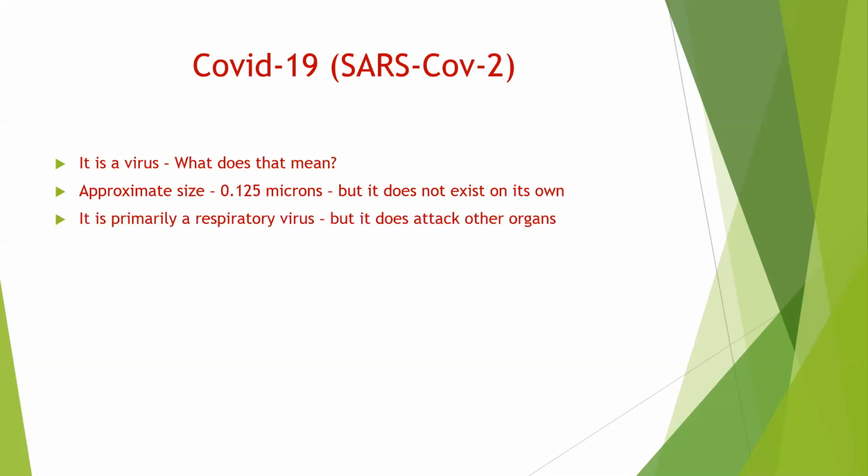It's primarily a respiratory virus, but it does attack other organs. They're finding that there's some brain damage. There's some issues that people are having mini strokes in their cardiovascular system. But primarily it's a respiratory virus that attacks the lungs and the rest of the respiratory system.